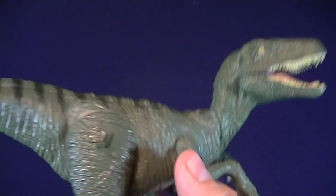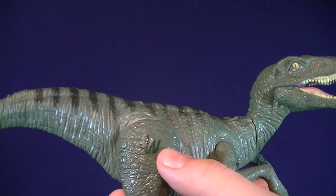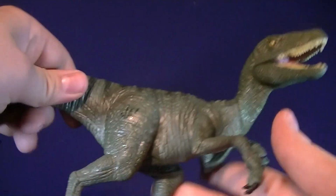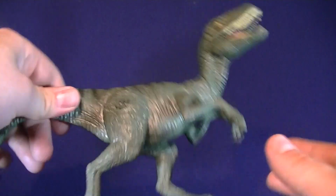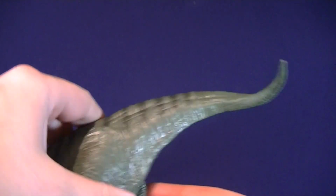Overall, the paint job is dark green and black, kind of the same as what we got with Blue. Same with the Jurassic World here on the back part of the thigh. And overall, the mold looks good. Like, I like all the details here. You get a lot of the skin texture here. Tail has this nice pointed end to it.